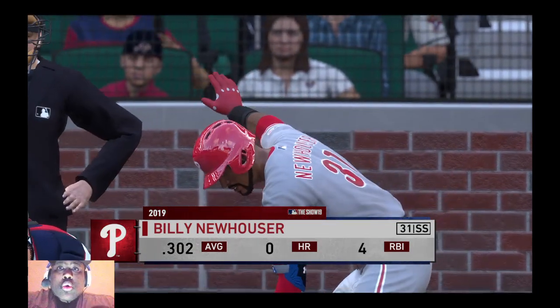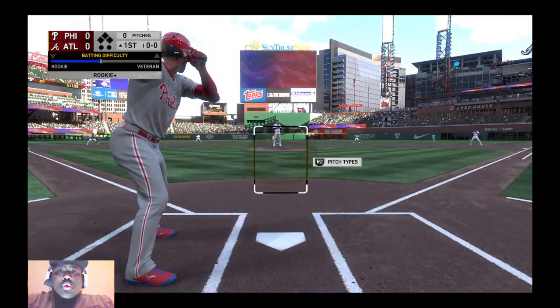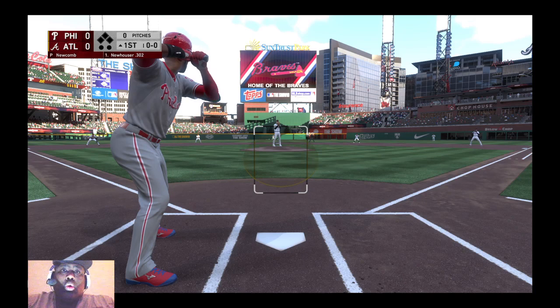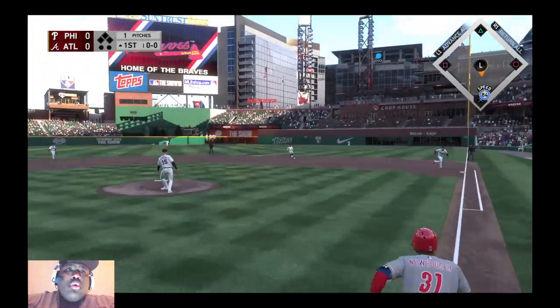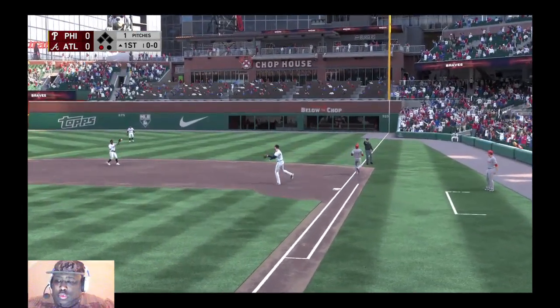Leading off stepping into the box, Billy Newhouser. He'll get us started in this one under the lights. Ready to deliver. Here's the first pitch. Hard liner, but picked up on a hop. And the throw to first is in time. 1 gone.